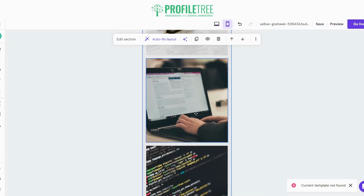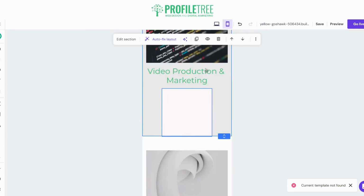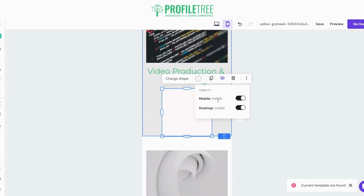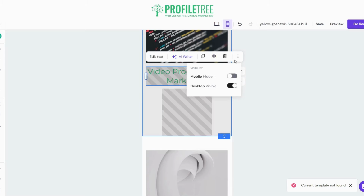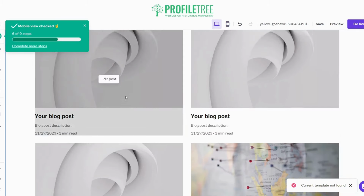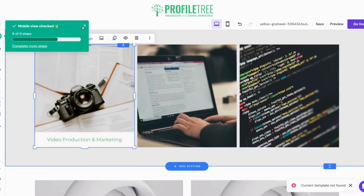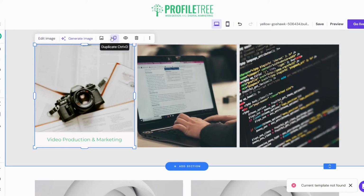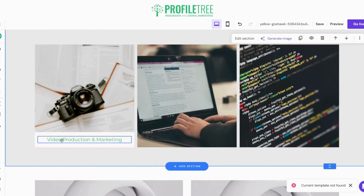Now if you take a look at it from mobile view, of course it will be a little bit different. That's when you can start hiding things. So we can make it visible to desktop but not on mobile. Do the same for this one. Like so. Then what we can do is we can go ahead, see if we can try to keep these together.